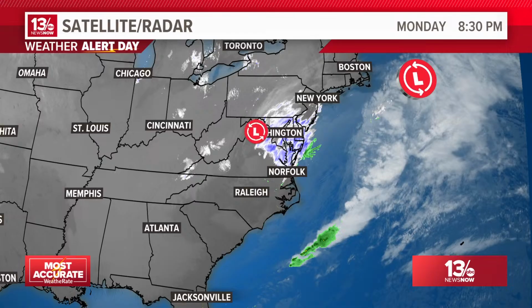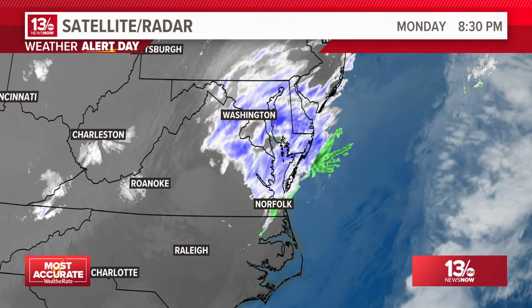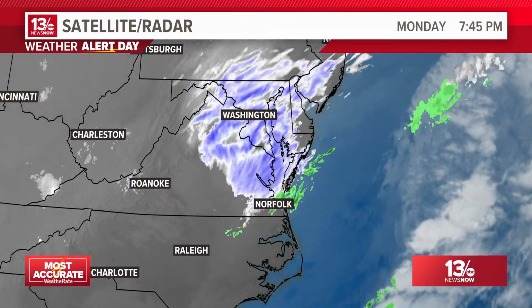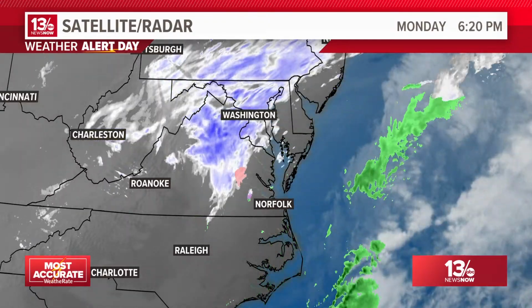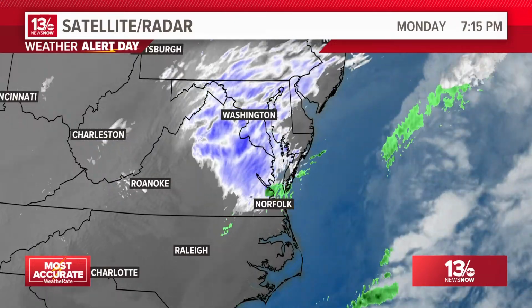Meanwhile, the upper level low is hanging way back, and that's providing the lift and the energy for this back end moisture, this back end burst of snow to really take hold. And what's amazing about this is that the modeling was really good at hinting at this being a possibility, and it's playing out pretty much exactly as short-range modeling was showing. Really favoring central and eastern Virginia, just scraping along the state line into our northeastern North Carolina areas.